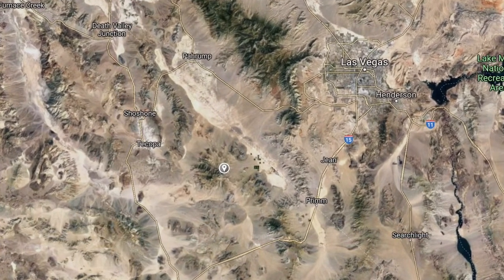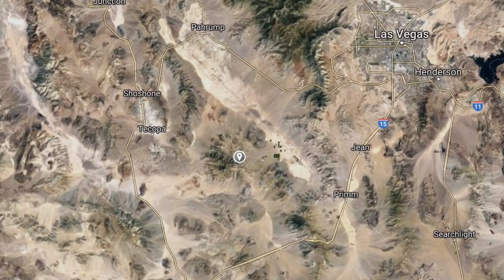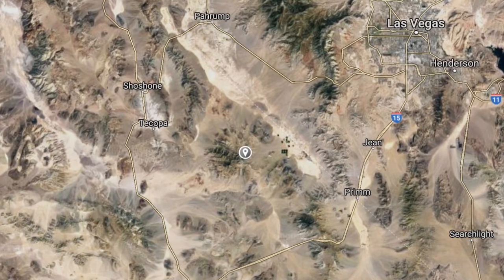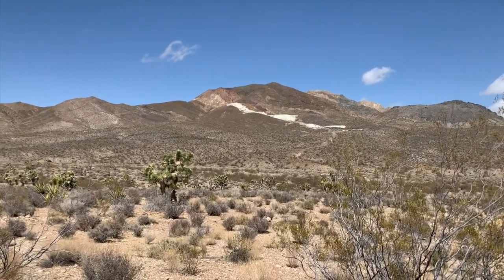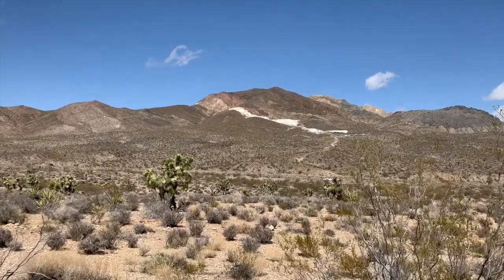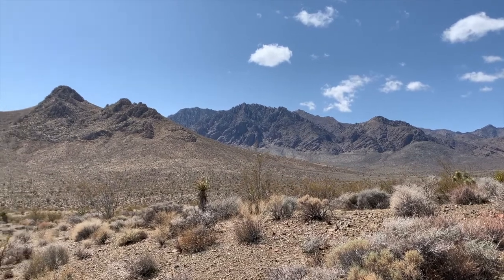So to get there, take I-15 south, take exit 272 for SEMA Road, and head north. And it should be about 25, 30 minutes up the road from there. And on that hillside right there, you can see the extensive workings of the Kingston Talc Mine. So on we go.